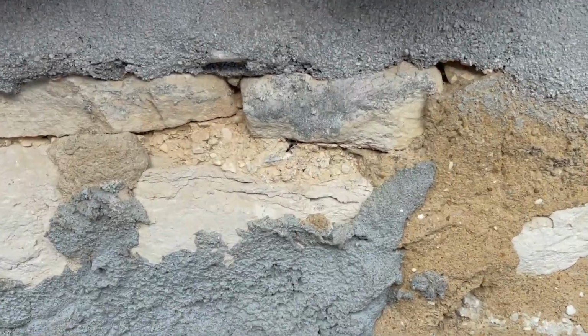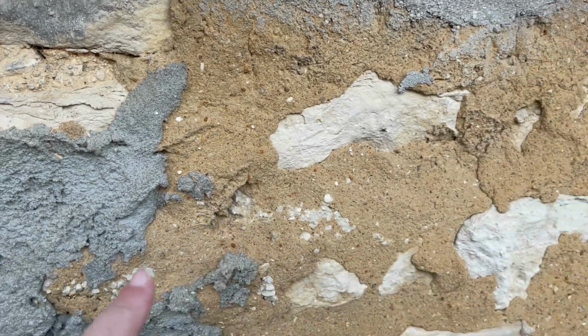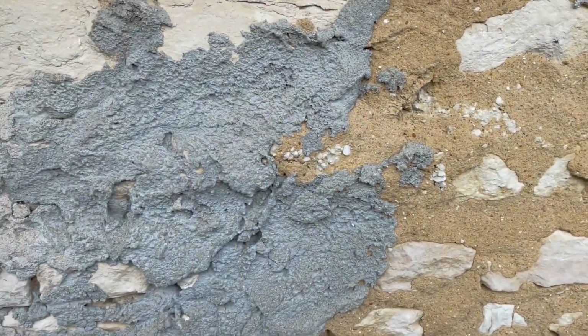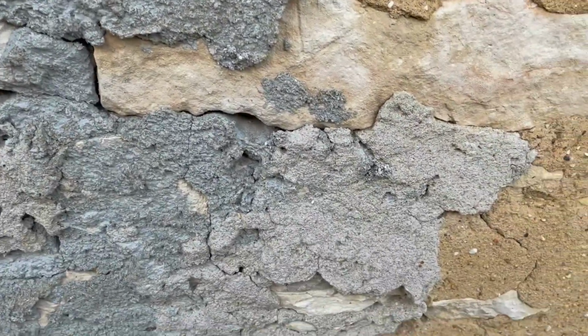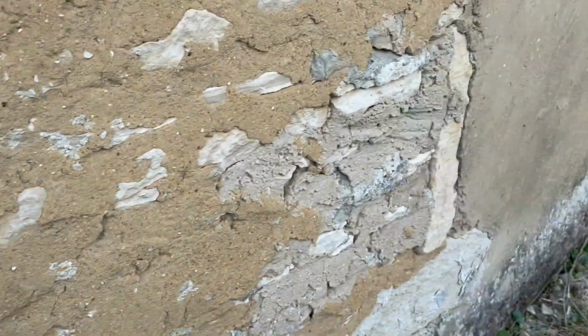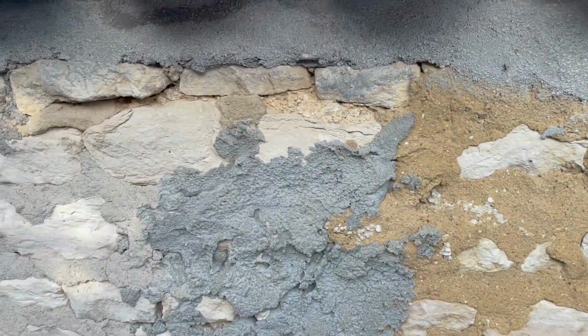So here is what would have been the original. Here's probably what's a patch job. Here is some kind of cement, and then down here there's another colour, and then over here obviously there's render. But yeah, what a mixture of materials. Coming up is example number 2.